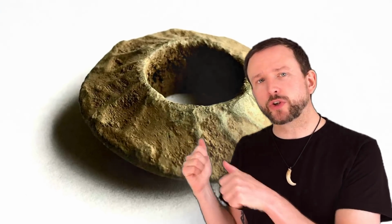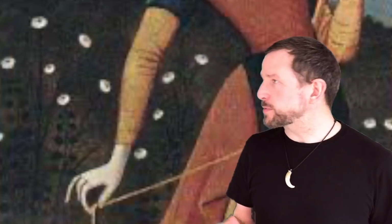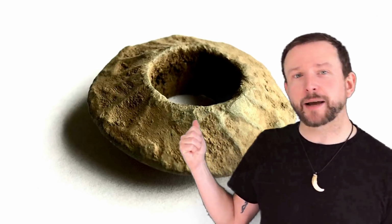Spindle whorls were used as weights to give momentum to drop spindles. Drop spindles were used to create yarn from various fibres, including wool. Spindle whorls were made from all sorts of materials, but medieval ones tended to be made from lead, like this example.